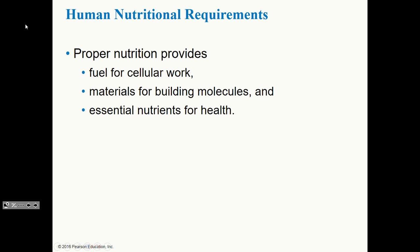So we'll go over the rest of this. The rest of the chapter talks about, and you'll probably remember some of this from cell biology if you took that, just how our bodies need and use these nutrients that we've spent all of this time breaking down.